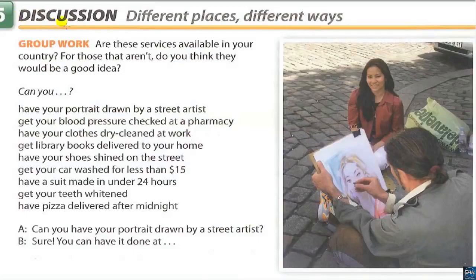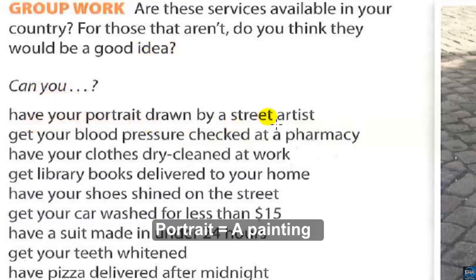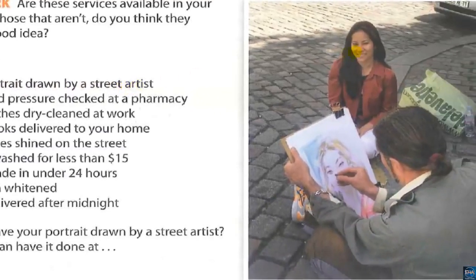Exercise number 5, discussion. Different places, different ways. Group work. Are these services available in your country? For those that aren't, do you think they would be a good idea? Can you have your portrait drawn by a street artist? Look at the picture here. What do you see? A young lady, a man, and he's drawing a picture for the young lady.